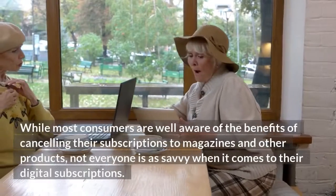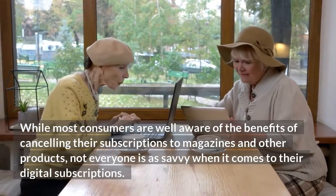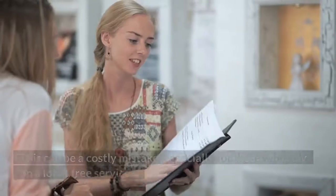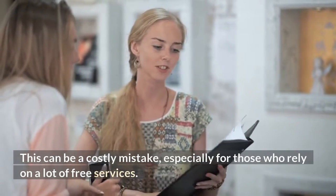While most consumers are well aware of the benefits of canceling their subscriptions to magazines and other products, not everyone is as savvy when it comes to their digital subscriptions. This can be a costly mistake, especially for those who rely on a lot of free services.